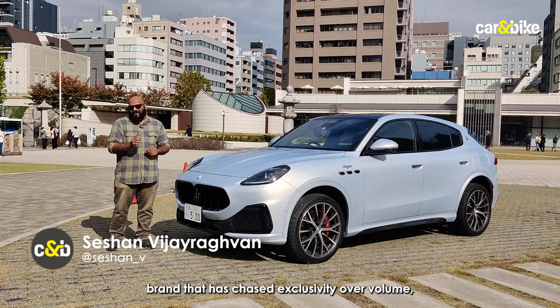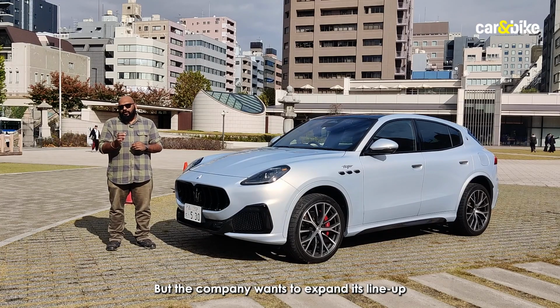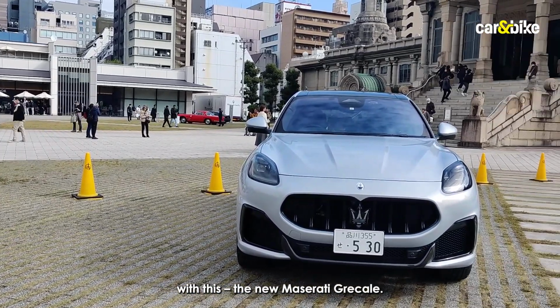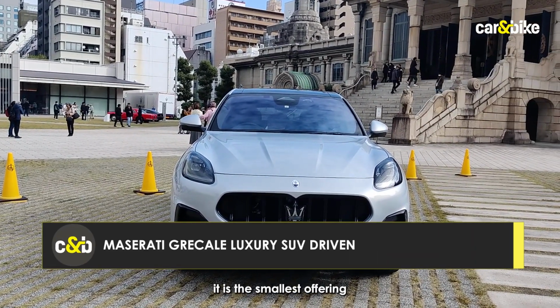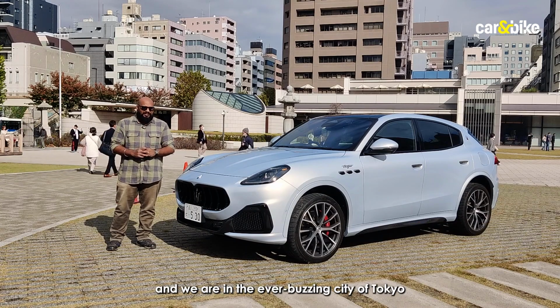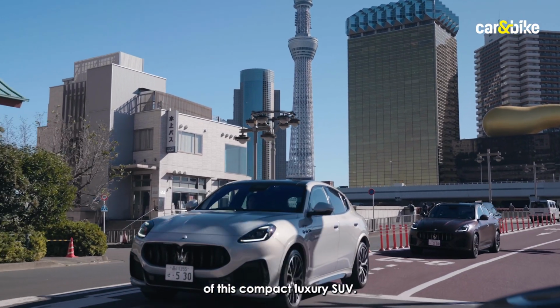Maserati has always been a brand that has chased exclusivity over volume, even by luxury vehicle standards. But the company wants to expand its lineup to younger buyers, and the company plans to do that with this, the new Maserati Grecale. Now, it is the smallest offering from the Italian marque, and we are in the ever-buzzing city of Tokyo to get a short test ride of this compact luxury SUV.